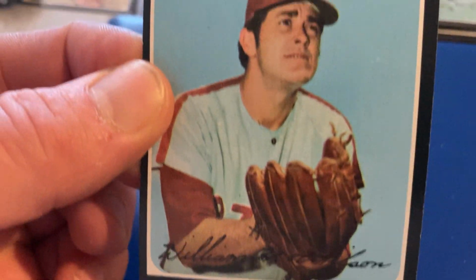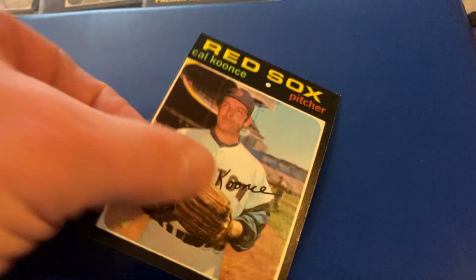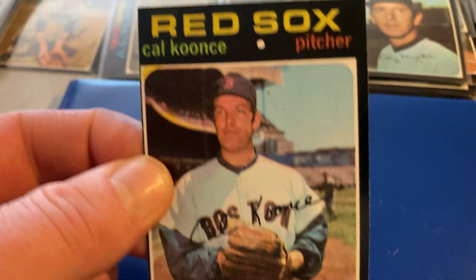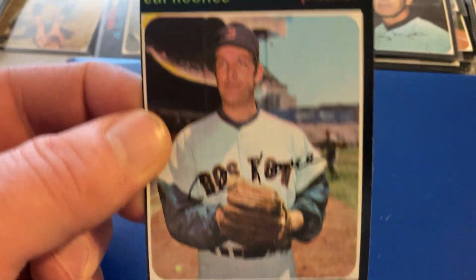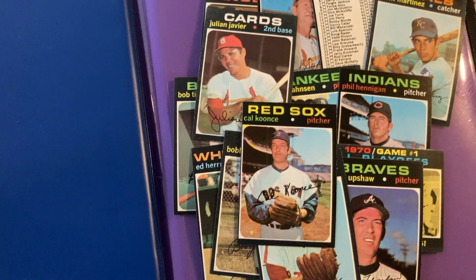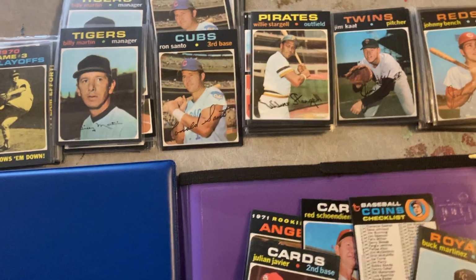You know, obviously not perfect on these cards, but for as bad as '71s can be, I've been pretty happy with it. And here, as I say that, comes each one of the Cal Koonces that we've gotten. This will be the third of them. All have been off-centered quite a bit. Box has been kind of consistent. If one is way off-centered, it seems like they all are. All right, so no big stars in our little draw today. We'll see what we get next episode.